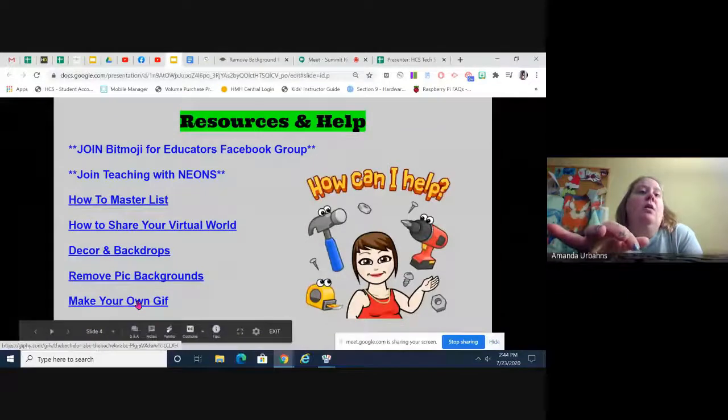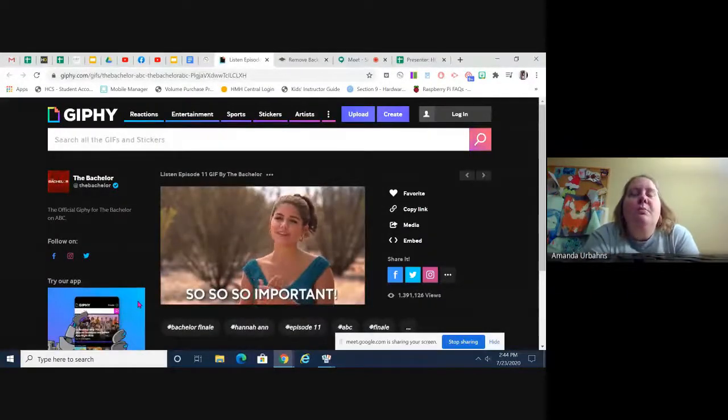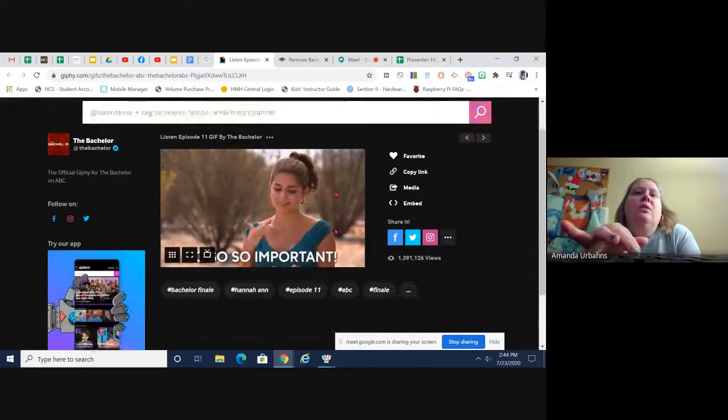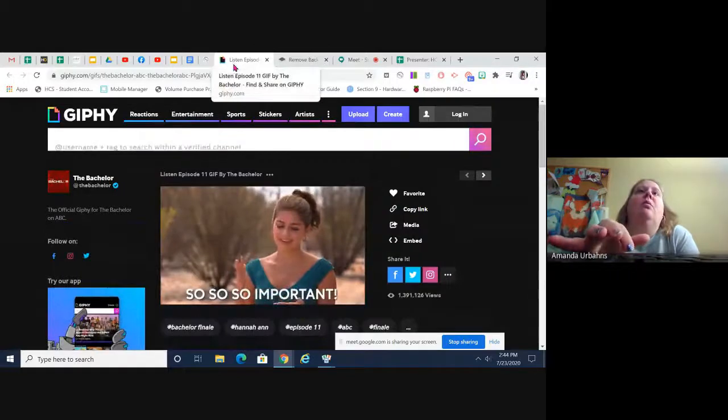If you want to make your own Bitmoji GIF, you would take your JPEG of your GIF, upload it here, and it will create one for you. And it will let you share a link to it and things like that. You could also download it if you wanted. Kind of a fun thing to have the kids make their own.